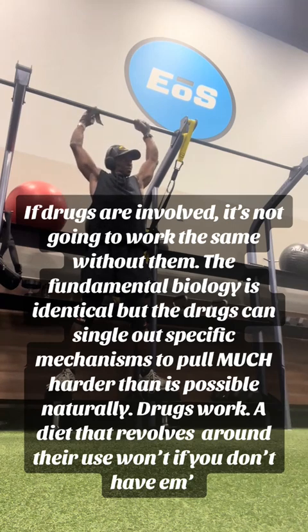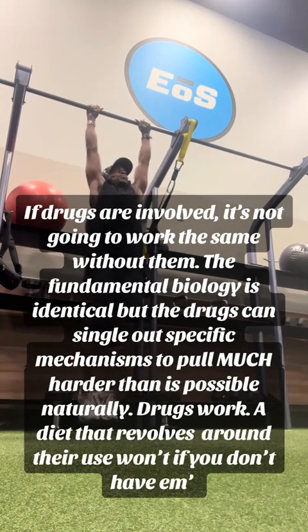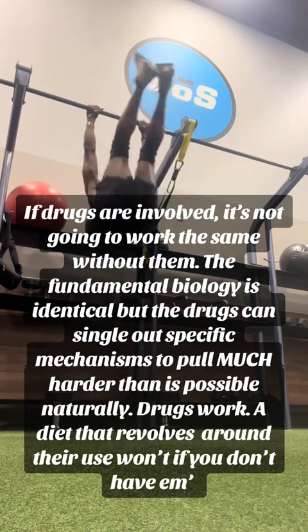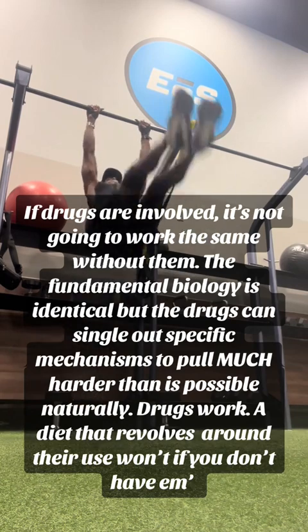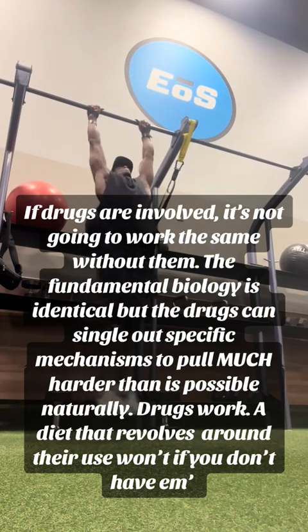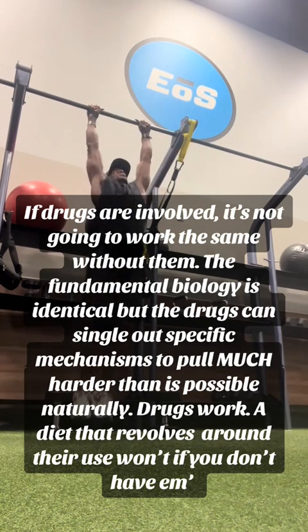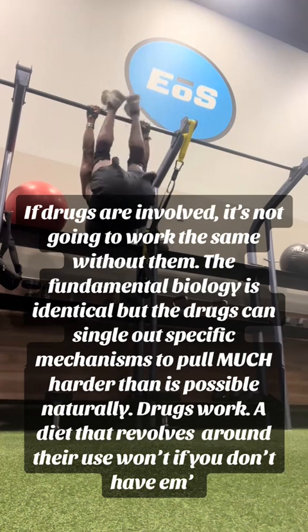So in basic natural biology, it's very difficult to independently pull certain levers, whereas with drugs, it's very easy to do that because that's what they're for. And I hate taking shots at specific things, but that 800 calorie HCG diet is particularly egregious with claims of losing a pound a day. If you are morbidly obese and it is a medical condition, that might be a best case scenario for you.